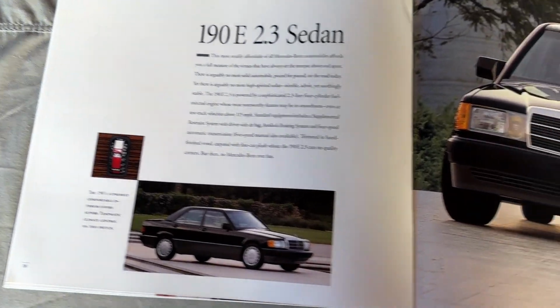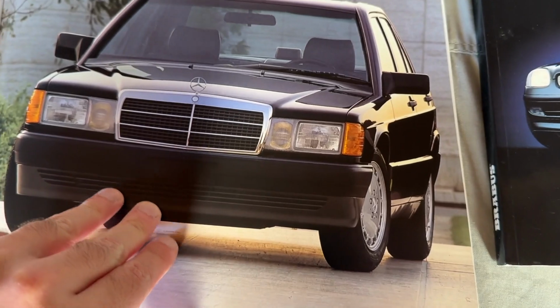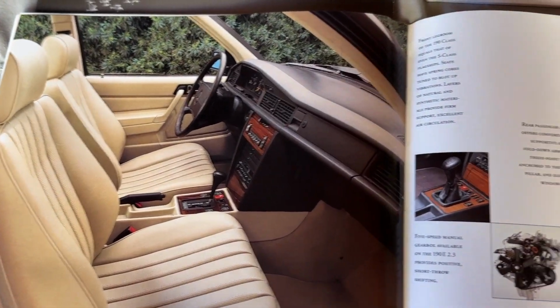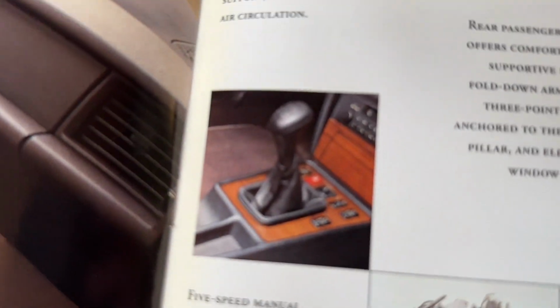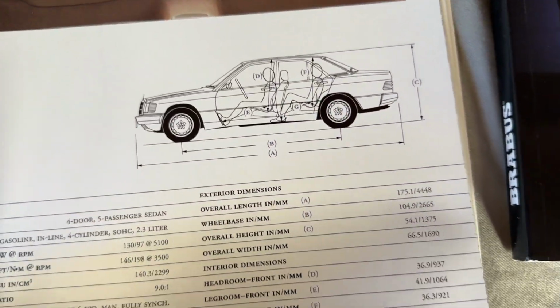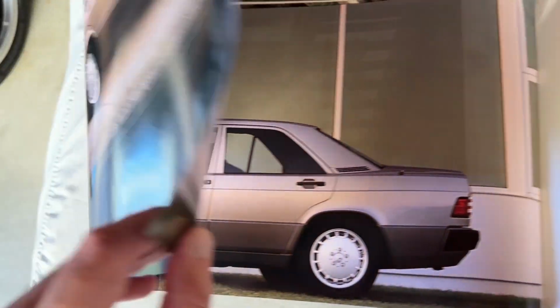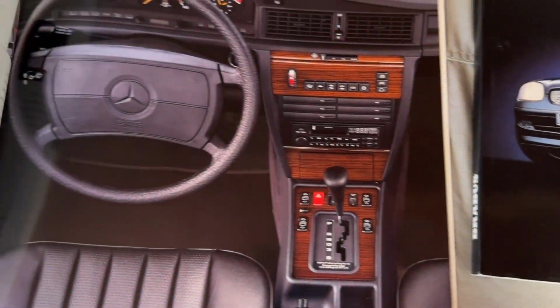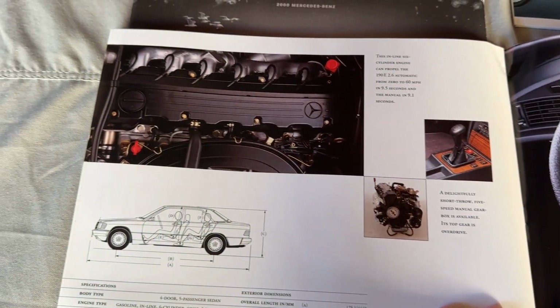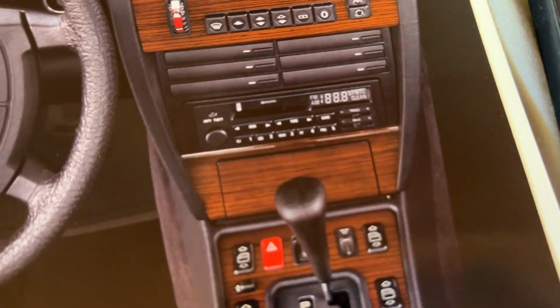Here it is highlighting the 2.3. Looks like it's a black one, US spec. Some more interior options, manual transmission. Really cool. Some dimensions. Another flip out right here. That's a radio I've actually never seen before on a US car.